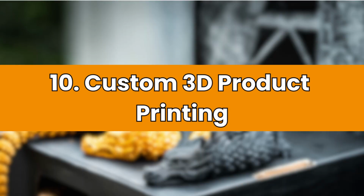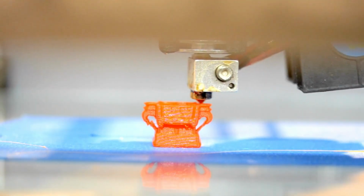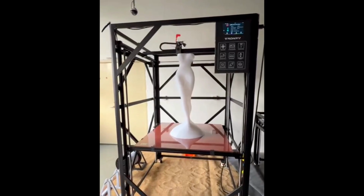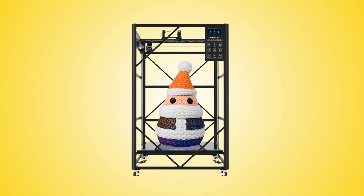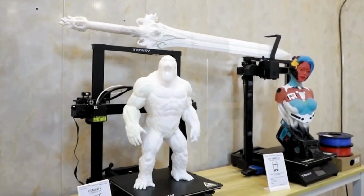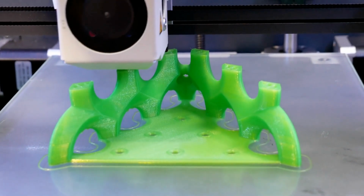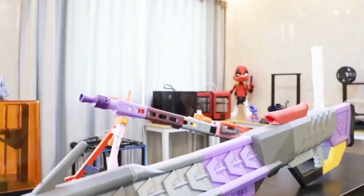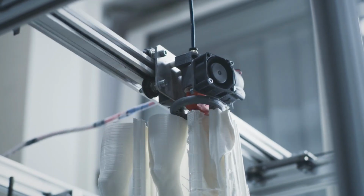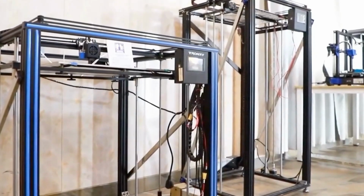The 10th machine is a 3D printer for custom products. Prices range from $3,500 to $4,500. Whether it's miniatures, prototypes, jewelry molds, or custom household gadgets, this machine turns ideas into physical items. Platforms like Etsy and Fiverr already have thousands of sellers charging premium prices for 3D printed goods. The emotional angle here is independence. People love to order one-off custom items they can't find anywhere else.